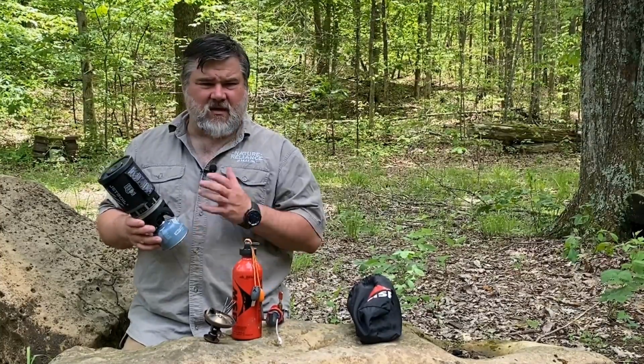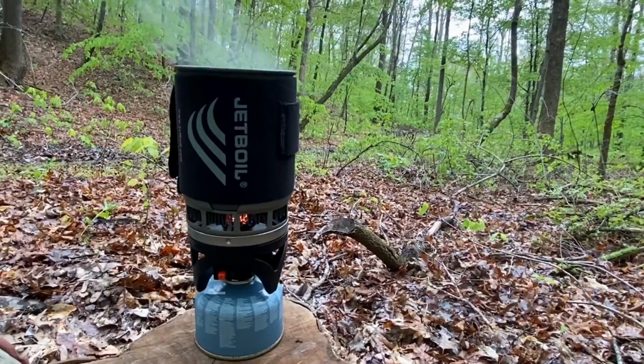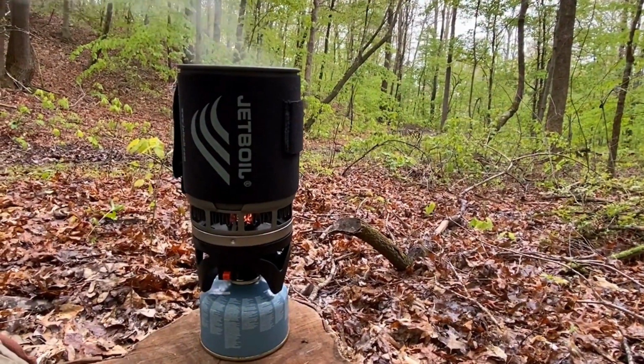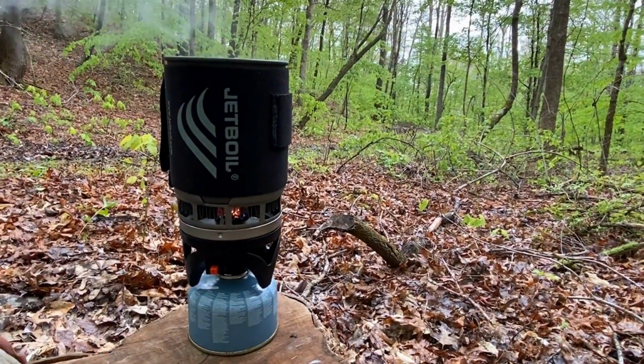It's not dangerous, it's not going to catch fire or anything of that nature. But because the vapor is what catches the flame and ignites and utilizes it in the system, you have to have the vapor in there warmed up. So you can do that with body heat.